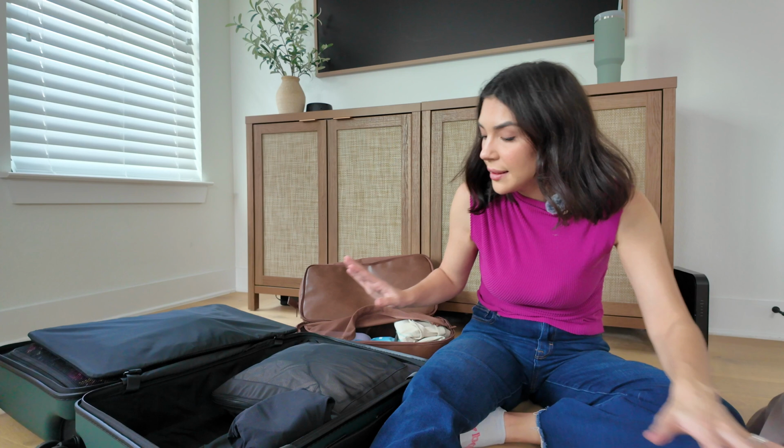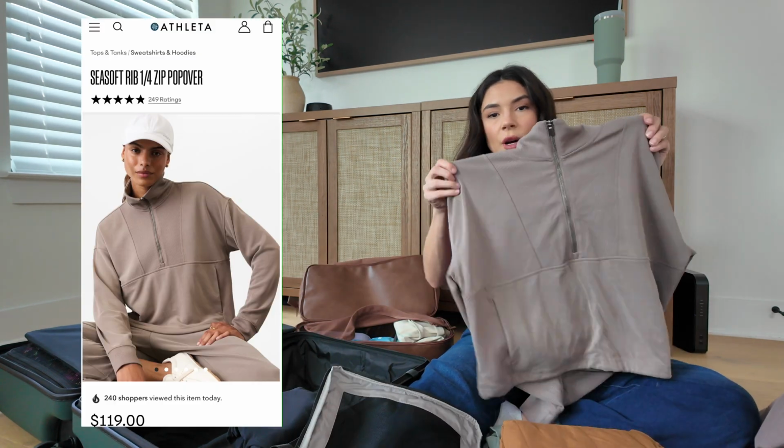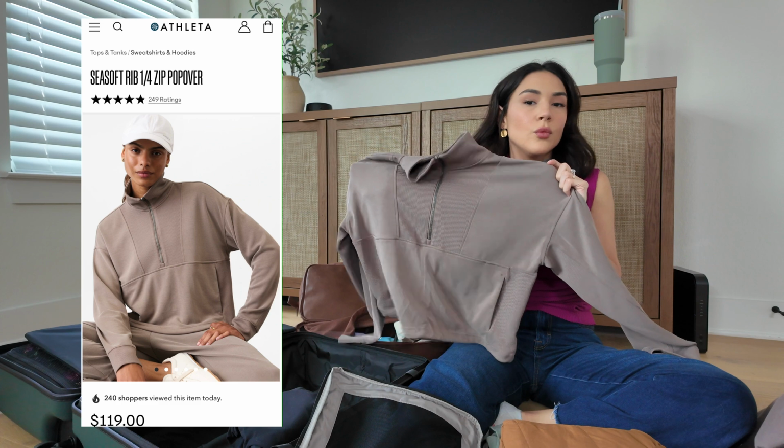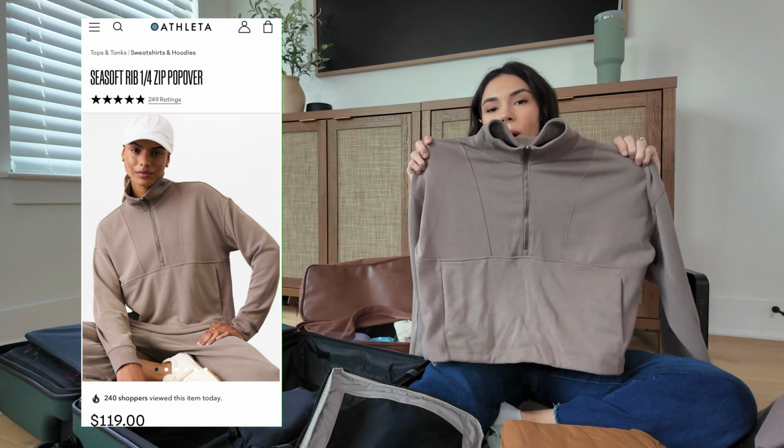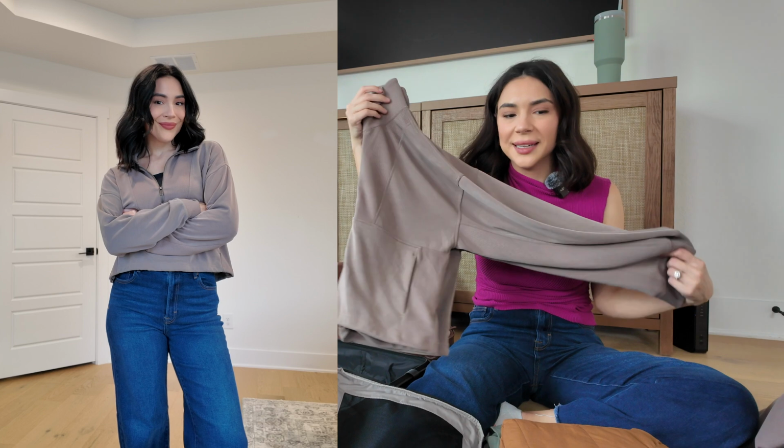And the last bit that I have packed right here, these are the jackets that I'm bringing. This is from Athleta, this Seaside Rib quarter zip, and I will be wearing this a lot. This is in the color Pyrite. I don't know if that's how you say it, but I'm obsessed with this.